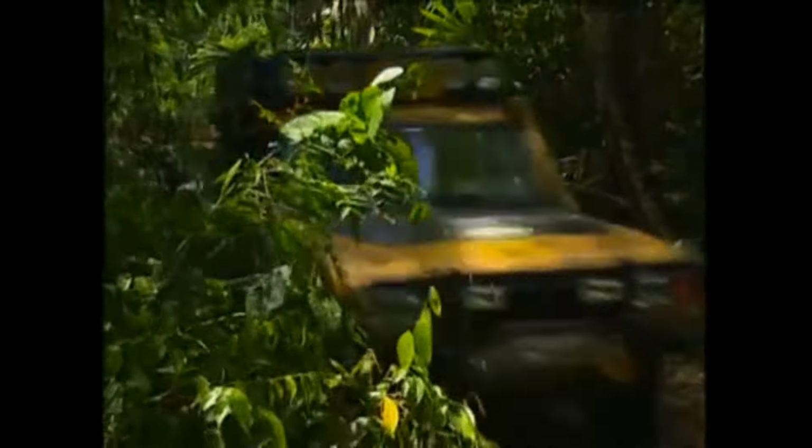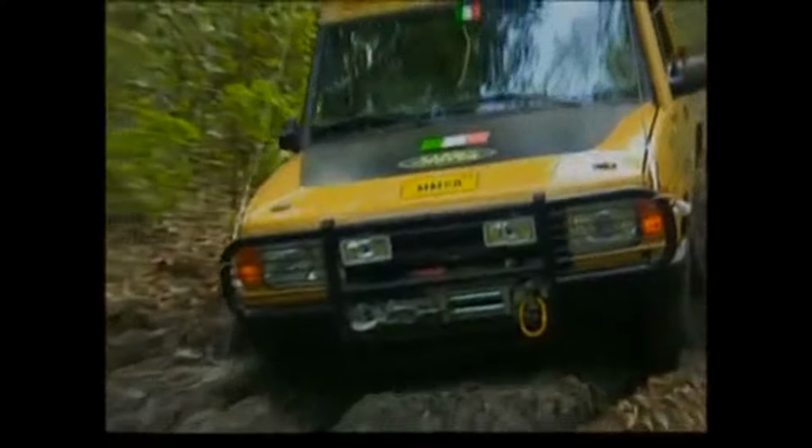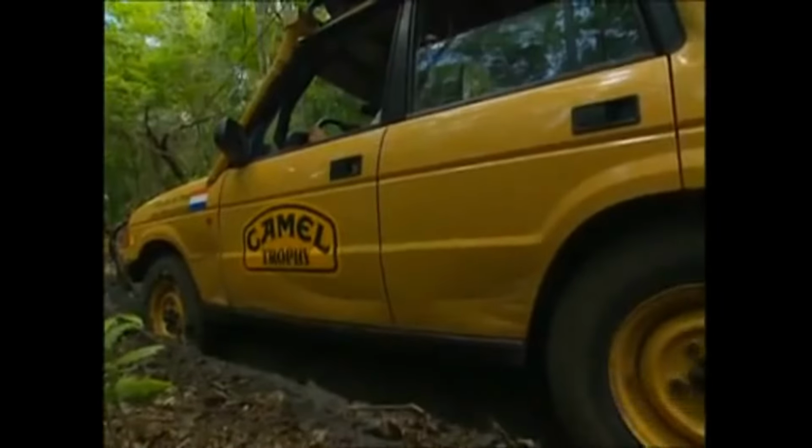Only one track leads out of the jungle. If it had rained, the mud would have been impassable. If there had been mud, Camel Trophy Mundo Maya might have spent 2 weeks on the same track. Small pits of black mud sent a few wheels spinning, but the train kept on rolling.